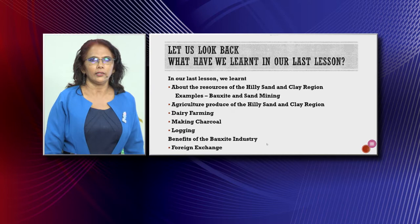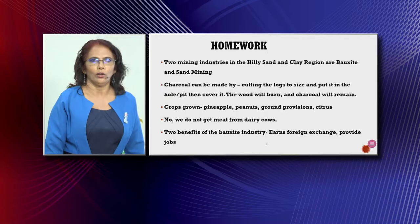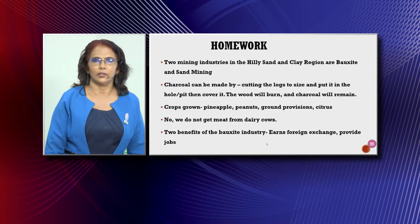Let us look back. What have we learned in our last lesson? In our last lesson, we learned about the resources of the hilly sand and clay region: examples, bauxite and sand mining; agriculture, produce of the hilly sand and clay region; dairy farming, making charcoal, logging; benefits of the bauxite industry, foreign exchange. Homework. Did you do your homework?